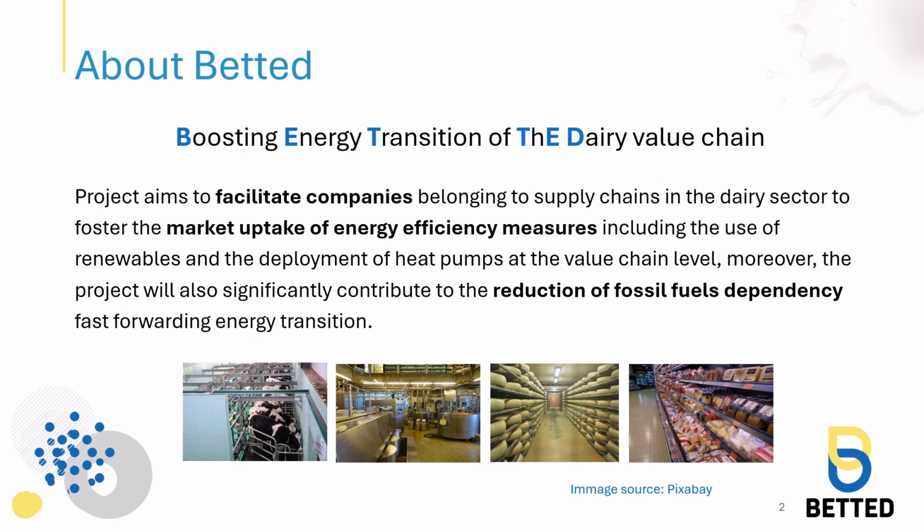It is a European project that focuses on facilitating companies belonging to supply chains in the dairy sector to foster the market uptake of energy efficiency measures, including the use of renewables and the deployment of heat pumps at the value chain level. Moreover, the project will also significantly contribute to the reduction of fossil fuels dependency, fast-forwarding energy transition.